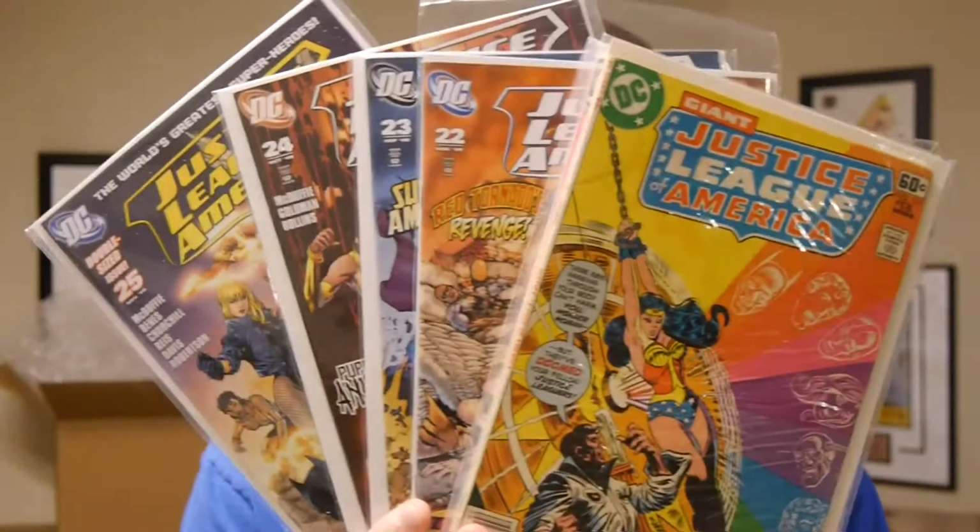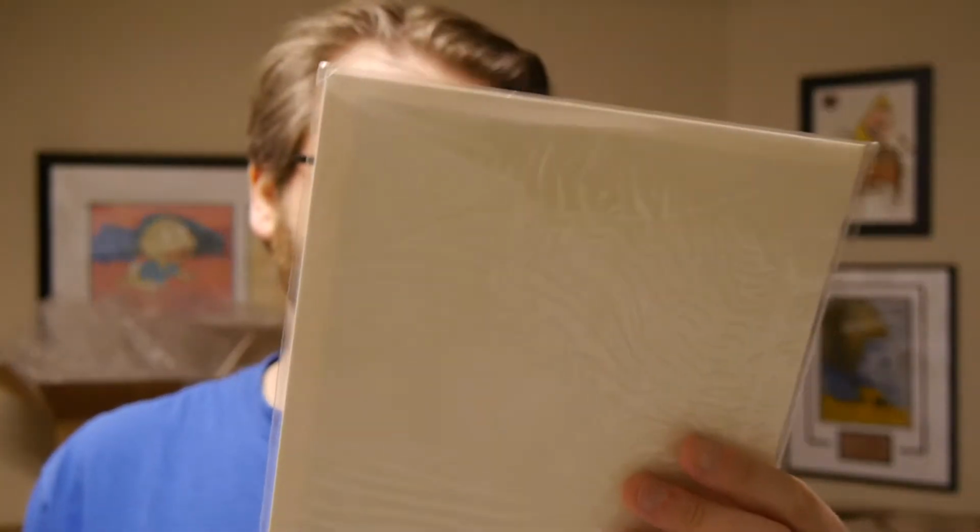There's a lot of Justice League here in this month's books. Some interesting stuff. Yeah, they've definitely hooked up with a lot of books I've never heard of. Alright, so we've got a whole bunch of Justice League. There are 6 books in total from Justice League. This one is number 151, going back to this giant Justice League. 60 cents, February. I have no idea when this would be.